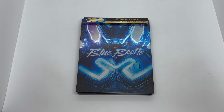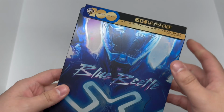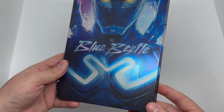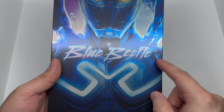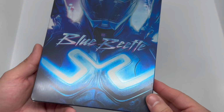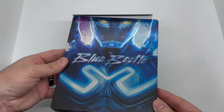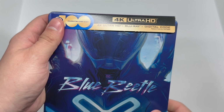Alright, now that I got the wrapping out the way, let's go ahead and check this out. So far I'm loving this blue. This is actually a pretty nice shot. Look at that. Some nice artwork. It does have the title on the cover right there. We do got that matte finish. This is actually pretty hot. I like this, with that shine. Ooh, fire. And this does come with the 4K disc, Blu-ray, and digital copy.